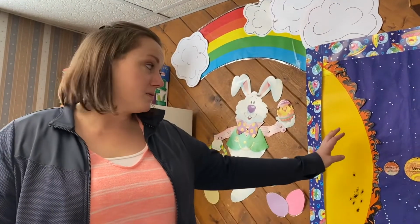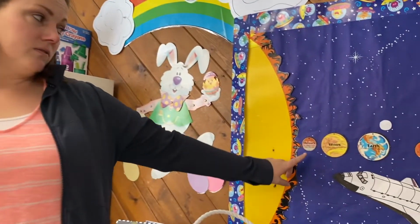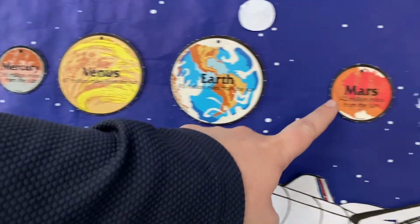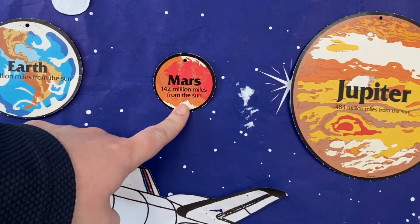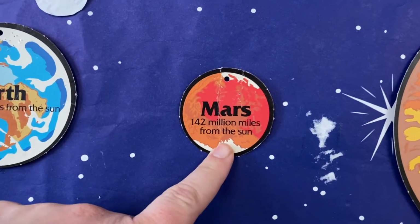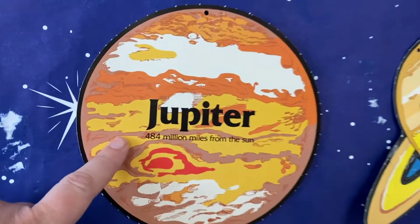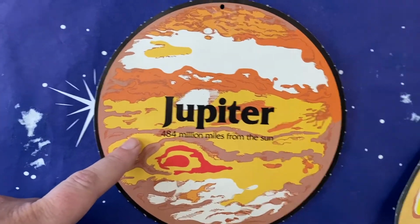Hi, everybody. We are going to finish learning about our solar system and the planets in our solar system. Remember we talked about the sun. We've talked about Mercury, Venus, Earth, and Mars. These are our land or our rocky planets. Now we're going to start learning about Jupiter, which is our first gas giant.